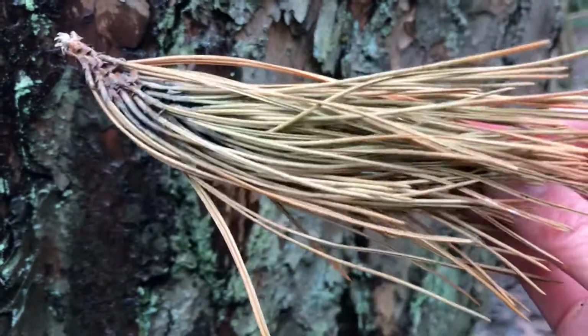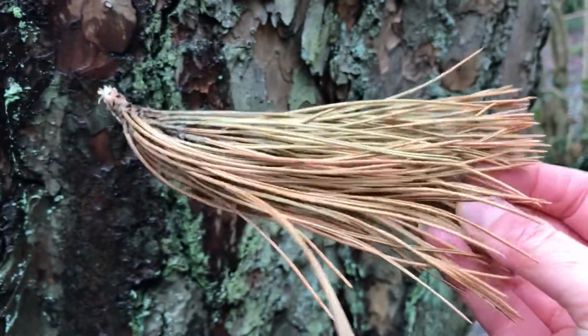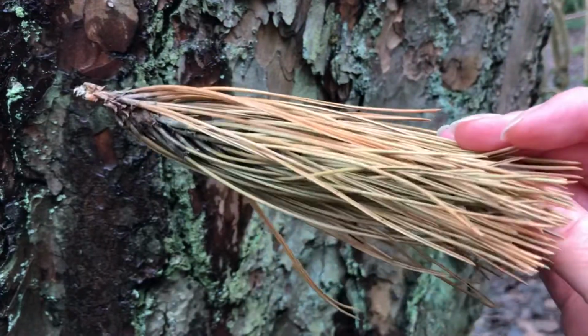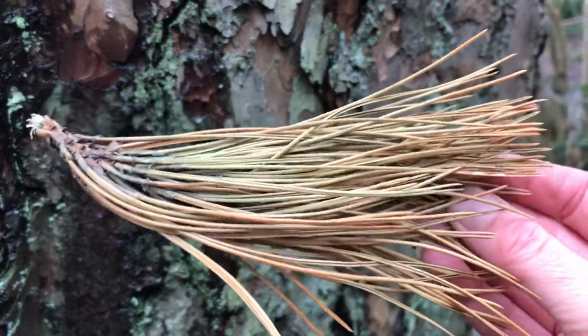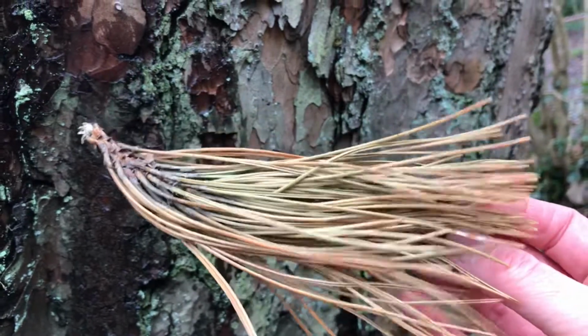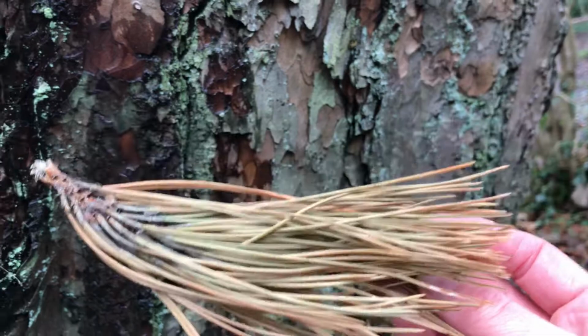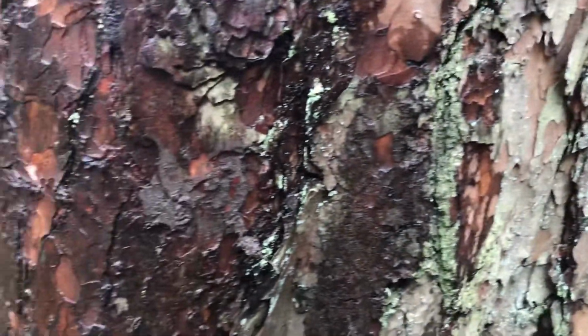So these themselves make good fire lighting. If you were to use these and the pine cones and you want to light a fire, they burn easily, produce a lot of oil, and they smell lovely as well. I love the smell of pine. It literally makes you feel cleansed and refreshed. It's lovely. So you've got the needles, and they're really good for you.